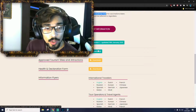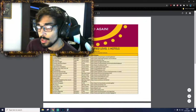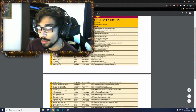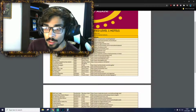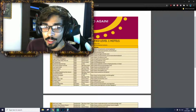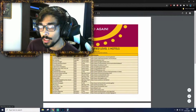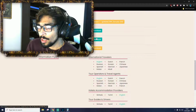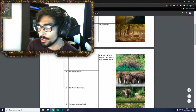So the next one is the most important one for people who need to book a hotel, which is this. There are 55 hotels that you can pick from. There is a level 1 secure place that will give you a PCR test every 2 days, which will cost you $200. Okay. We will go through this very thoroughly. First, we will go through another pointless place like this.